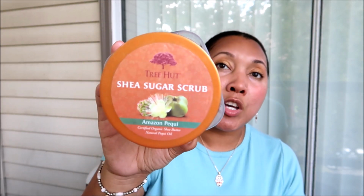Getting to the last of these empties, my favorite brand of body scrubs is Tree Hut. This is the Amazon Piquet. It smelled so good. This was the first one that I ever tried from them. It's just like a nice, rich, juicy, tropical pear fragrance.